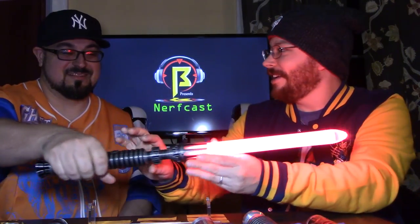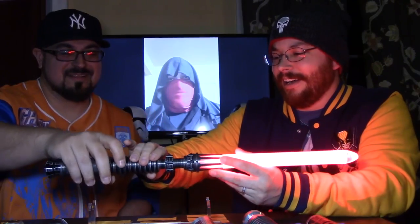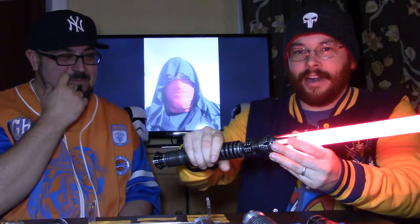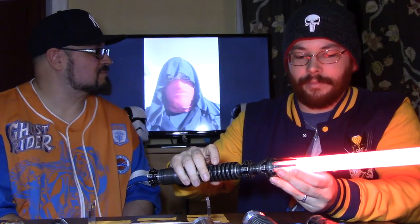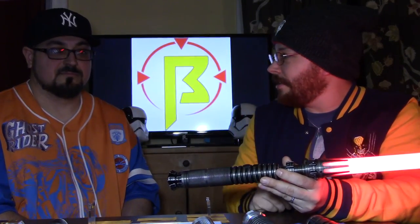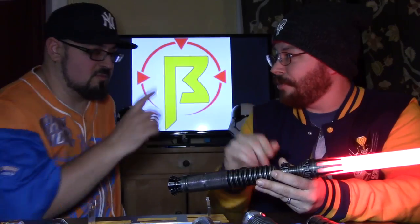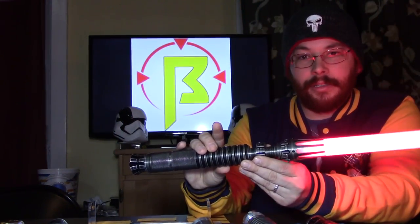That was really jarring. Oh, my. This has got to kill the battery. All right, let's see. Same, no flash on clash. So that is a lightning effect, whereas mine was a blaster bolt, so when I touched it, it just made one. This one, when you push it once, it's got that.